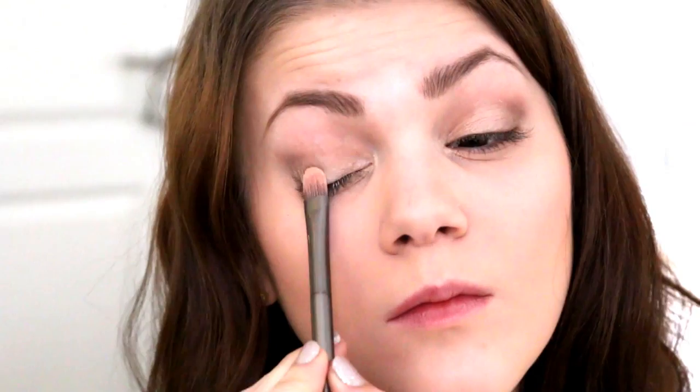As a highlighter in my inner corners of my eyes, I'm going to use the color Booty Call, which is just so, so pretty. It's a perfect highlighting color, and I'm actually also going to put it in the middle of my eye just to highlight my eyes as well, and also under my brow bone. Once again, make sure to blend the colors together really nicely just to give that natural look so it doesn't look like too much.